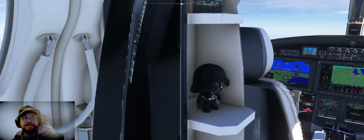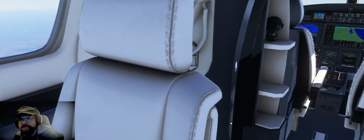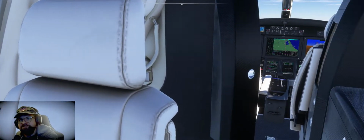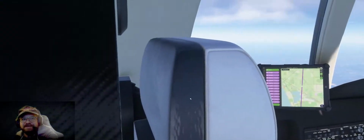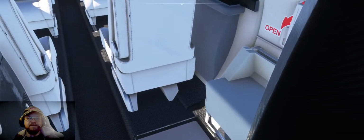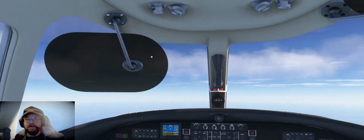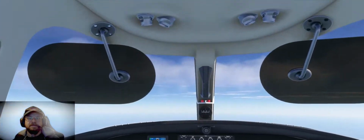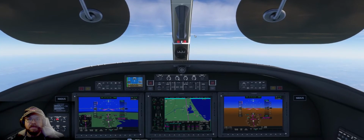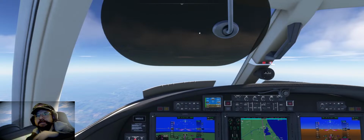Which I don't care about as long as it didn't mess with frames, which it hasn't. Otherwise, I don't need it. But, well, let's see. It's all this carbon fiber. Pretty cool stuff. Got our window shades. So, like I said, we'll check out the cabin lighting when we get to Key West.